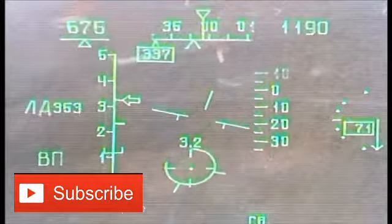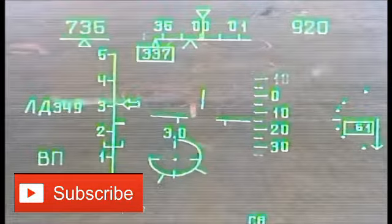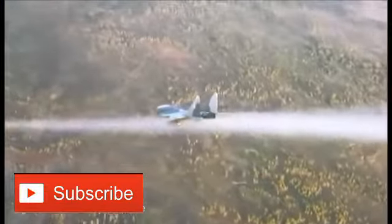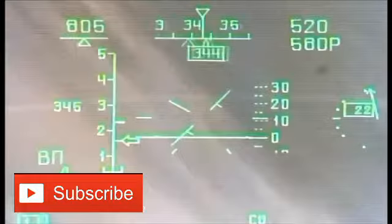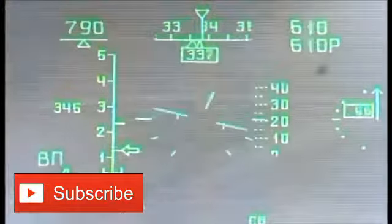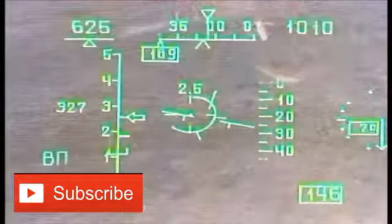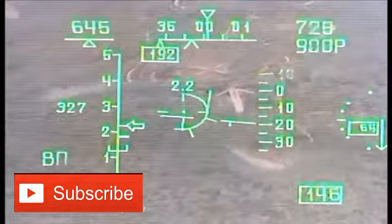443, attack. Wilco 443. Launch authorized. Observing the operation, 443. Titan, on track. Target arrow, 443 ready. Roger. Launch authorized.